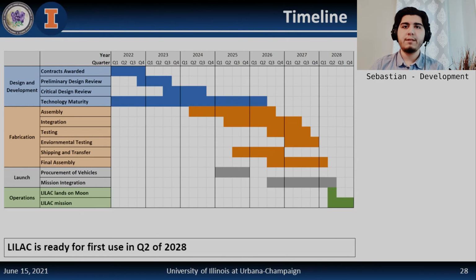The timeline is broken into 4 key stages: design and development, fabrication, launch, and operations. Work on LILAC begins in 2022 with the system requirements review and early design and development. Technology maturity also occurs in the background from 2022 to mid-2026. Fabrication starts in 2024 Q2 with assembly, integration, and testing lasting till the end of 2027. In 2025, NASA Launch Services Program releases contracts for launch and delivery of LILAC to the lunar surface.